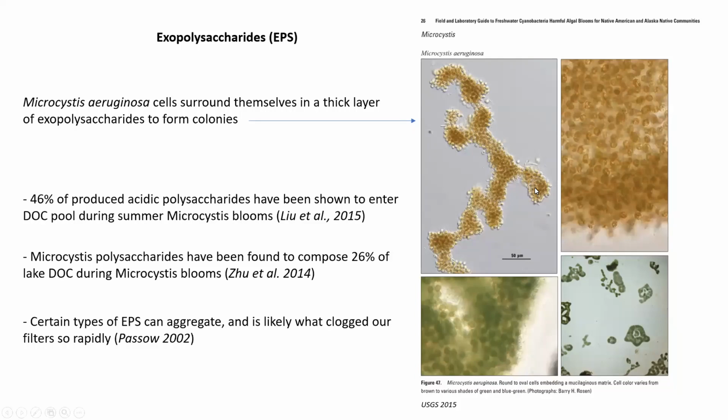these colonies. And these colonies are glued together by these exopolysaccharides. So they make these to form colonies. They make high concentrations of it. It's also known as slime in the literature. It's very slimy, and they use it to regulate their surrounding environment. Studies have shown that during microcystis blooms, about half of these polysaccharides that are made end up entering the DOC pool of the lake. So they're forming this stuff, and then they're releasing it.